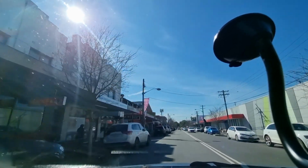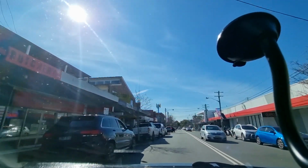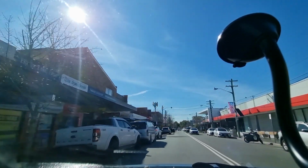Now I can see someone on the street. Can you see the pedestrian? Very big hazard, so you need to slow down. Can you see someone opening the door? Is a hazard, so you need to slow down. If you slow down, you get a bonus point.